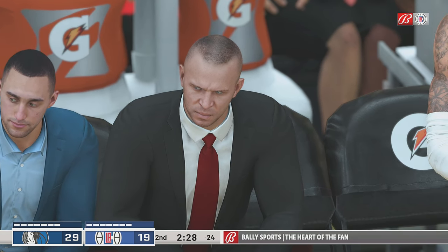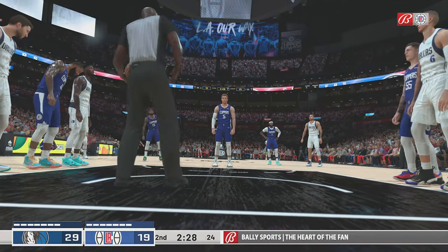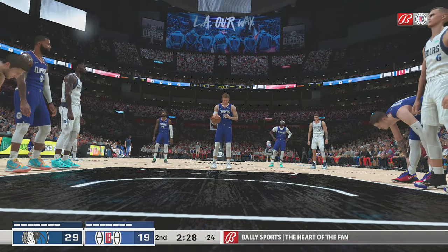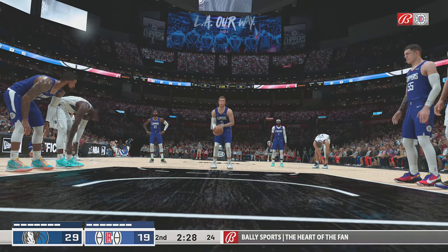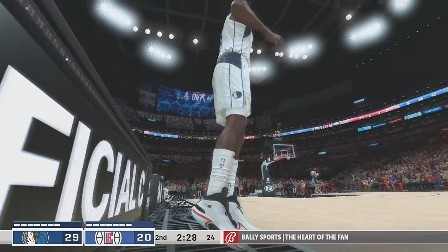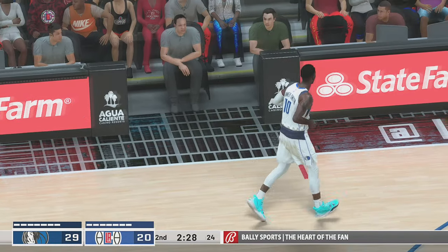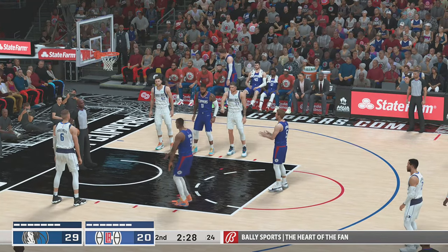Thank you. Take a break. Two shots. And he knocks down the first one. Well, Kennard has had some injury struggles in the early part of his career, but every time he comes back, he's hitting the ground running and gets himself back into a good offensive rhythm.